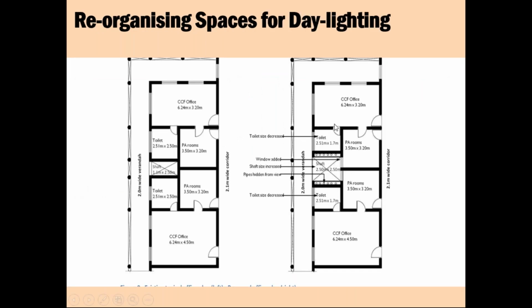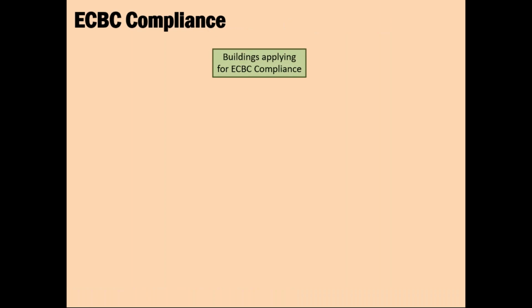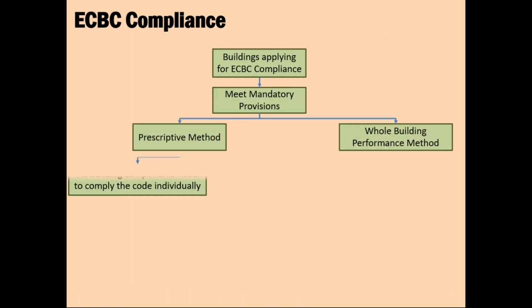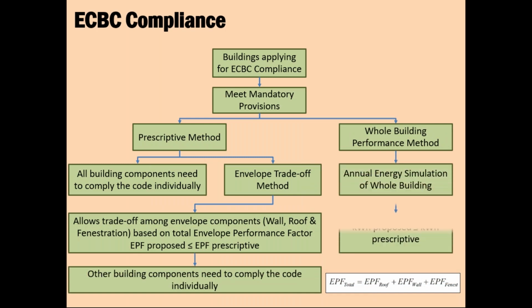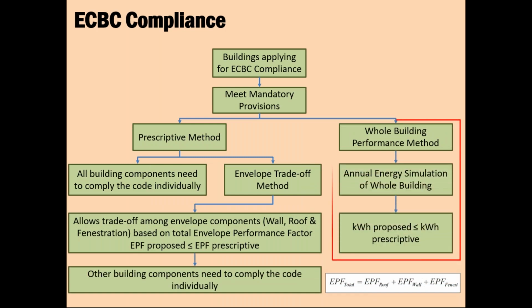And now you can see the revised design. So the toilet area was changed. The shaft size was increased and some windows were added to the PA rooms so that some direct light would come inside. And toilet size was slightly compressed from 2.5 meter width to 1.7 meter width, and that provided some windows to other areas. Then a whole building performance method was carried out for the annual simulation for this building.